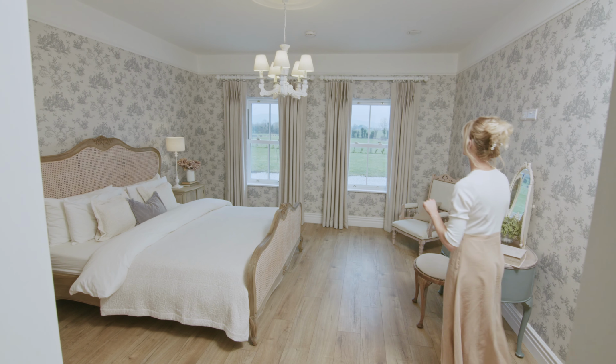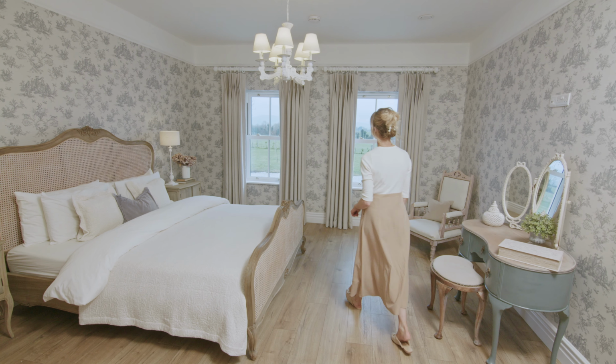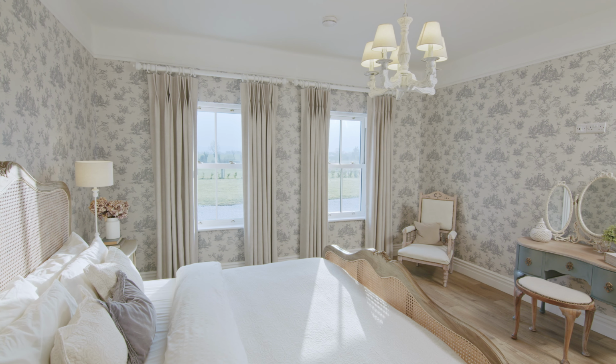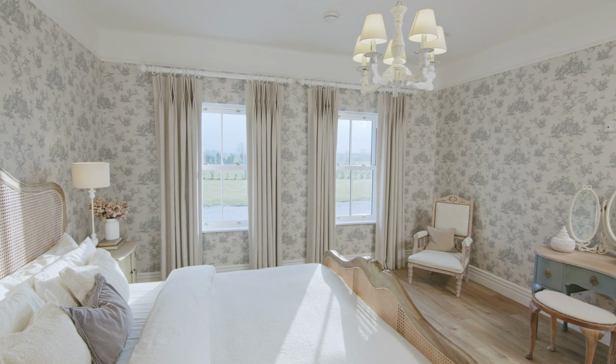For our main bedroom, the real inspiration behind that was the wallpaper. I wanted to create a real calm place in this bedroom, and the wallpaper is subtle enough that it does that, and then warm touches like the materials, the bed sheets, the curtains, they all add that extra calmness to the room.